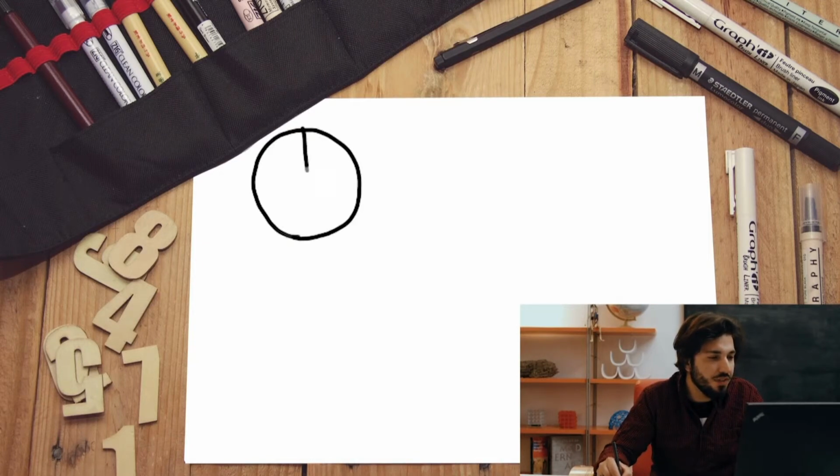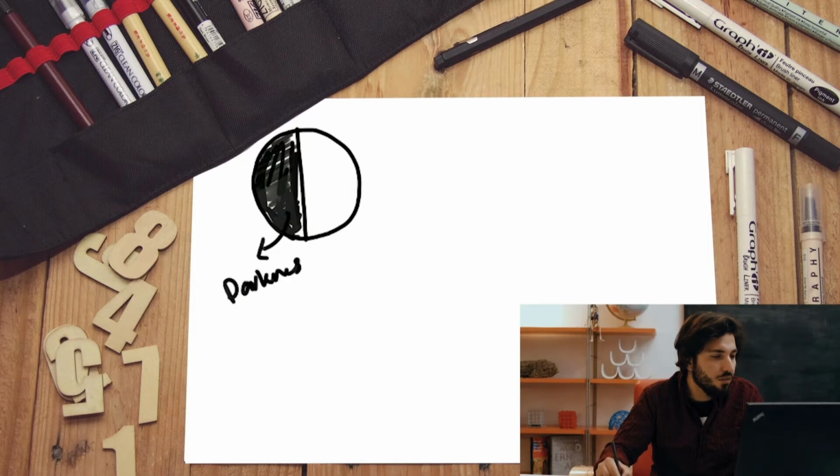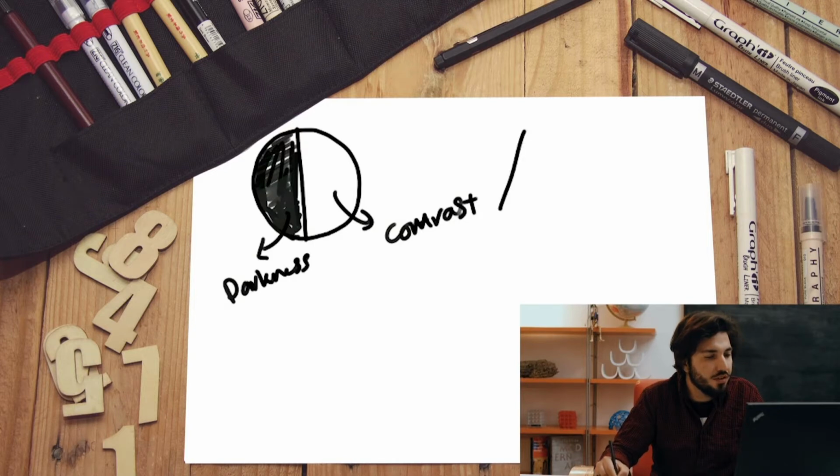For example, if I have this circle, and have one side of it totally black, and one side of it white, the darkness and the light is creating contrast.